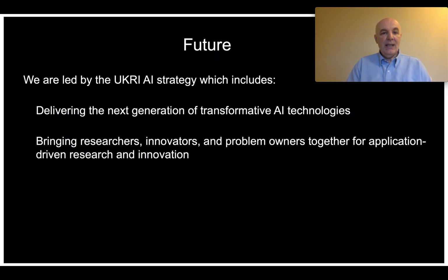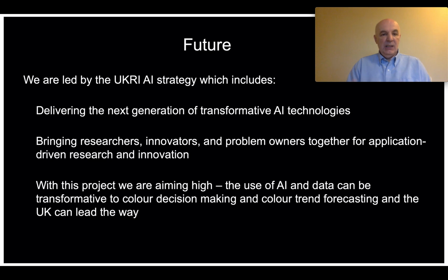It's projects that are led by industry. You have companies and academics working together. And with this particular project, we're aiming quite high. We think the use of AI and data can really be transformative to colour decision making and colour trend forecasting. And we think the UK can lead the way in this.